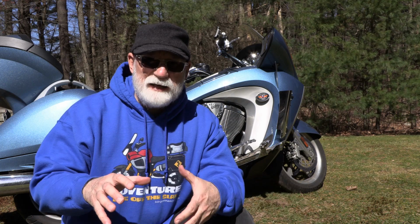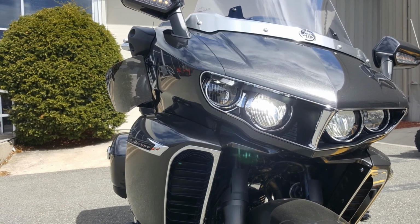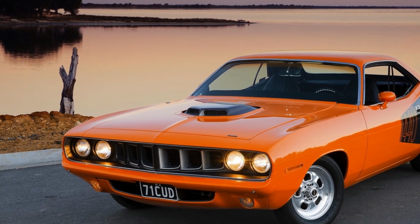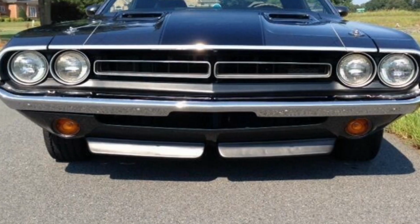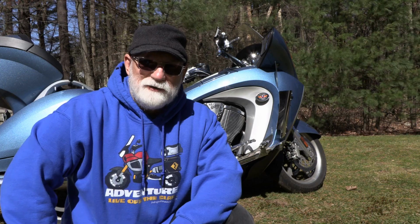So personally, I kind of like this design, right? It reminds me of the muscle cars from the 70s. If you look at that front end on it, it very much reminds me of an old Hemi Cuda or a Challenger, right, from the 70s. So it has that kind of cool little retro vibe while still being a little modern.